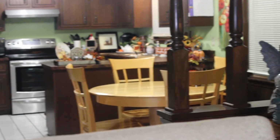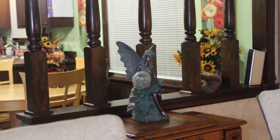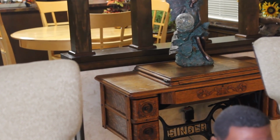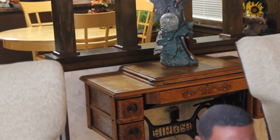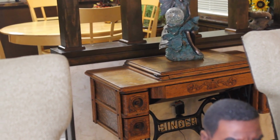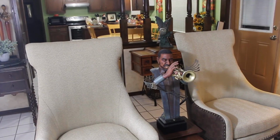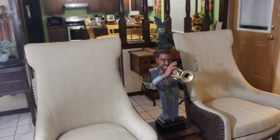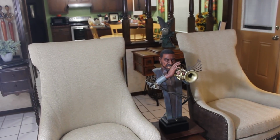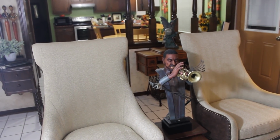And then coming over to this side of the room, we see my fairy, and she's just sitting there as I clear out my fall garden. And she's sitting on an old Singer sewing machine. I just have it there just for the beauty of the wood cabinet. I just like it, so that's why it's there. And then here you see a bust of a cornet player. My husband loves music and he loves art, so this piece combines both.